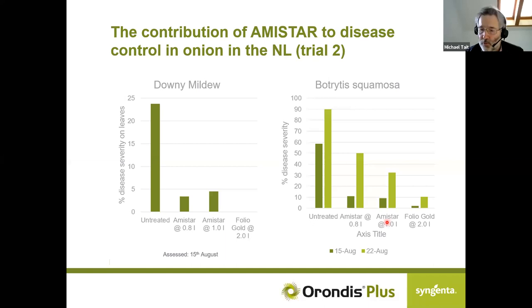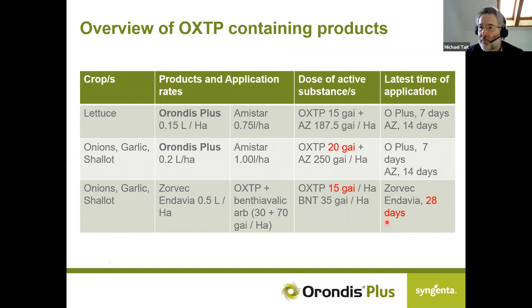So just in summary, I think onion growers have got the capability to go on using Mancozeb for a while, but it is a little bit uncertain how long that will be available. So it's important to start thinking about how programs are constructed which may not need any Mancozeb-based products. And within that, I think Arondis Plus with Amistar will form a vital component and will have to be matched in with other materials within an overall spray program to keep the crop free and yielding well.